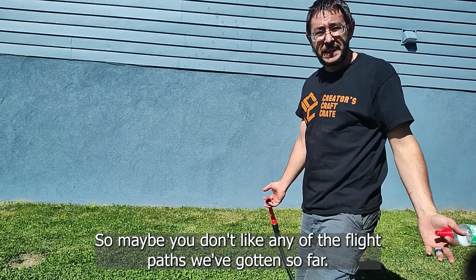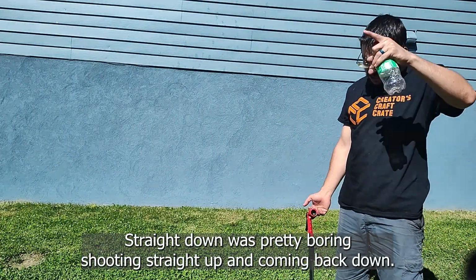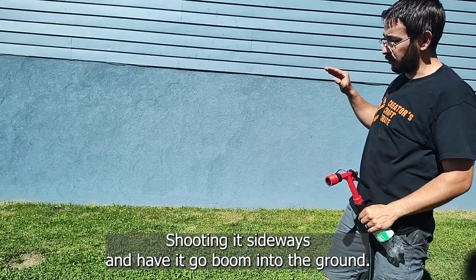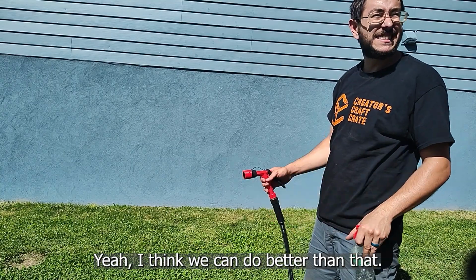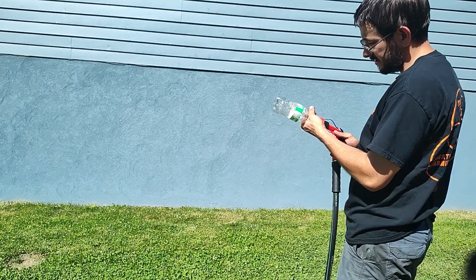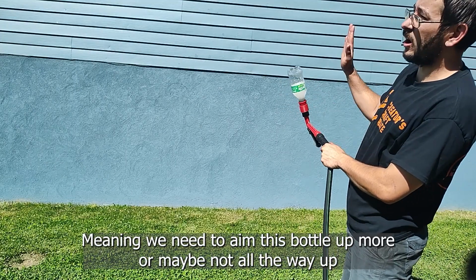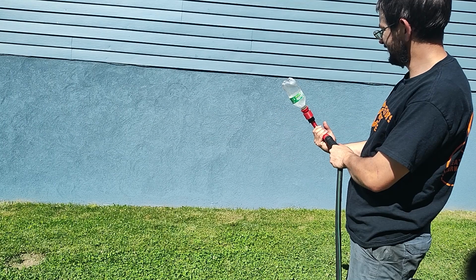So maybe you don't like any of the flight paths we've gotten so far. Straight down was pretty boring. Shooting it straight up and coming back down, that one was fun. I like that. Shooting it sideways and having it go into the ground, I think we can do better than that. So the answer is, we need to change the angle and the direction of our thrust. Meaning, we need to aim this bottle up more. But maybe not all the way up, because we want it to go out too. Maybe we're trying to shoot it into a group of friends.